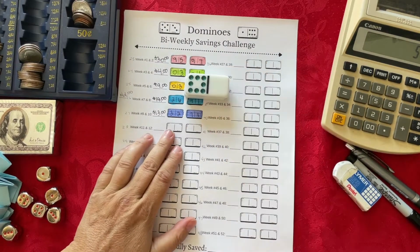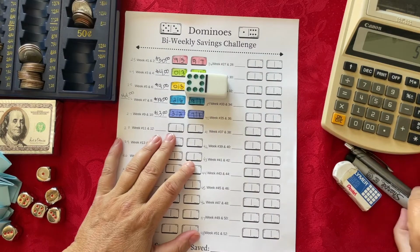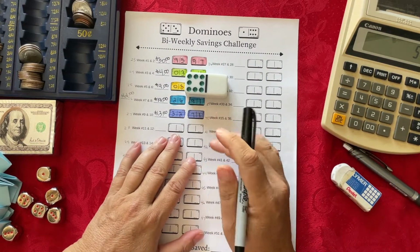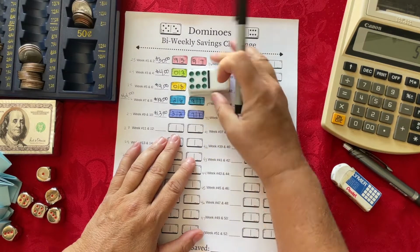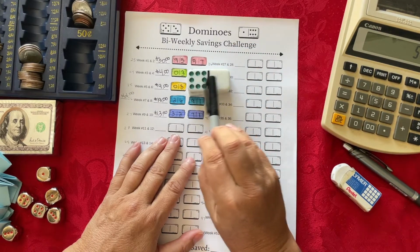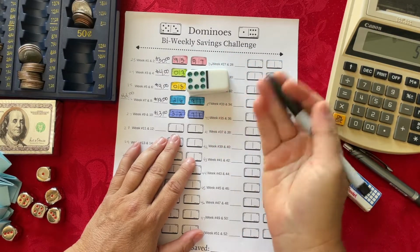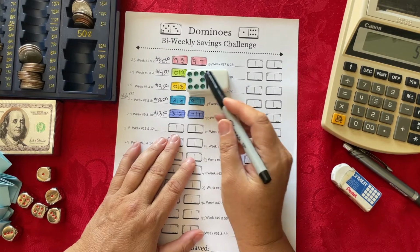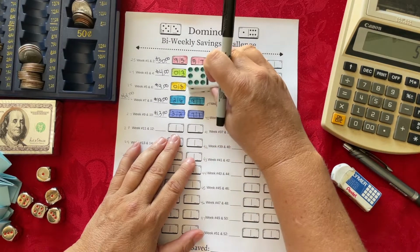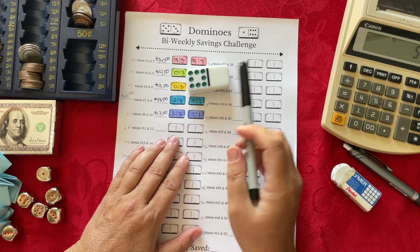All right, so with these Dominos, they look a little bit different. The Dominos that I have actually go up to 18, where it has 9 here and 9 here, so it's a total of 18 on one Domino. So they do look different. Normally it goes up to 12. There's 6 on this side and 6 on this side, but the Dominos that I have allow me to save more, so that's why I like these Dominos.